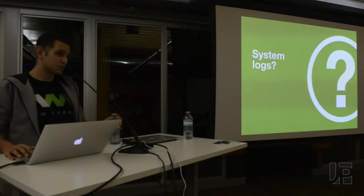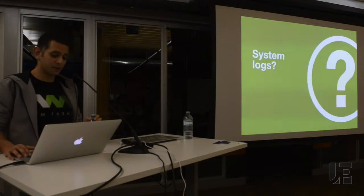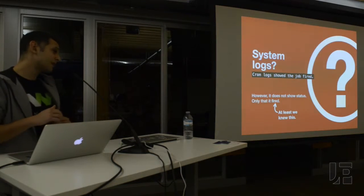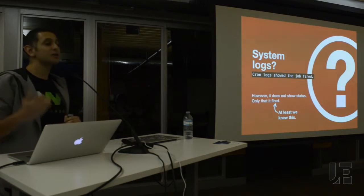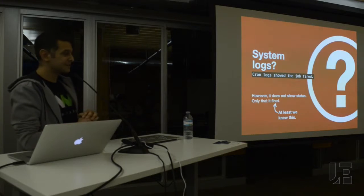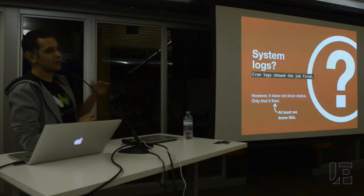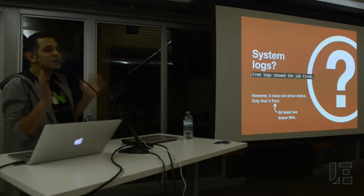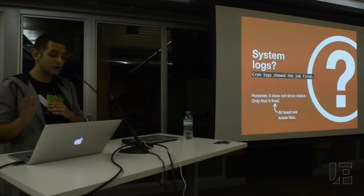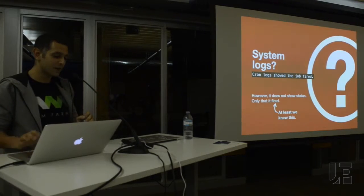So what about system logs? Was there anything on the system level that indicated a problem? In fact, there are the cron logs. Every time cron runs a job, it logs an entry to tell you that it ran. However, it doesn't show you the status. It only tells you that the job fired. So at the very least, we know that it ran. They were saying they never received the file, but we know that the script ran, so something was there.